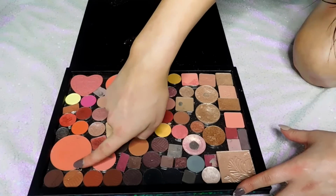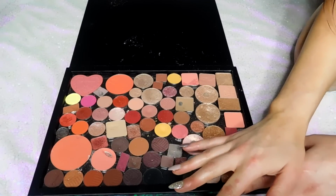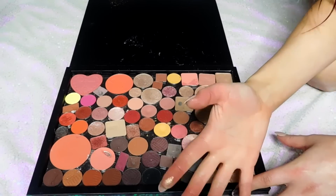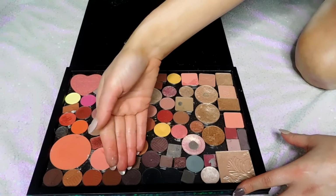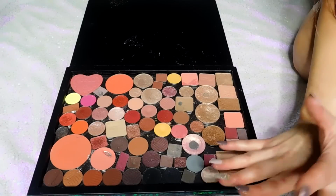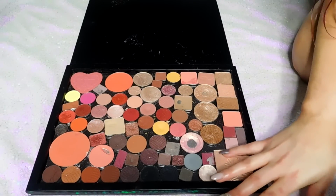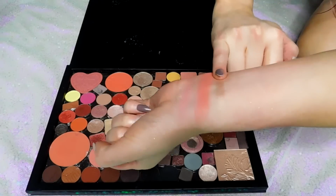all of these pans that have this imprint in them with the little lines, those are all from Dose of Colors, and those are all from the Dose of Colors palettes. I believe that all these browns are from the Blushing Berries palettes, and the more cool toned kind of purpley shades are from the Marvelous Mauve palettes. I have a Wet n Wild highlighter over here. This is in the shade Precious Petals.